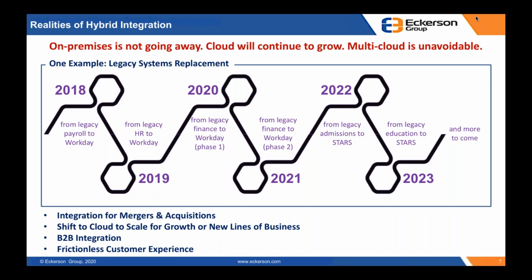They're moving from legacy applications from the 1970s, 80s, and 90s, COBOL mainframe applications, to software as a service applications. So in 2018, they made the migration from legacy payroll to Workday. What this did was put their payroll in the cloud, while everything else that interacts with payroll, HR, benefits, finance, everything else was still mainframe.